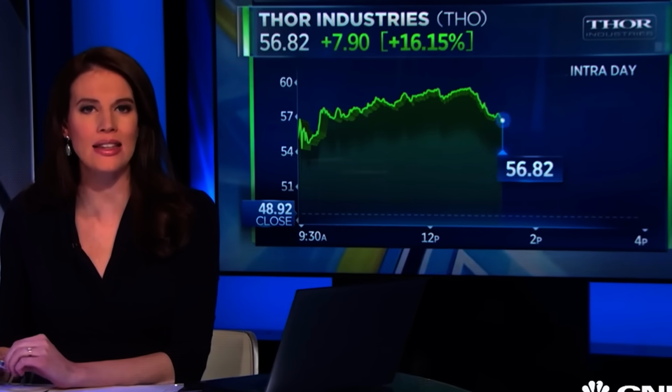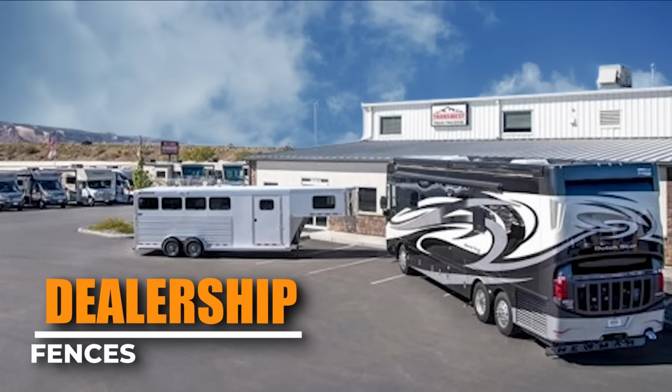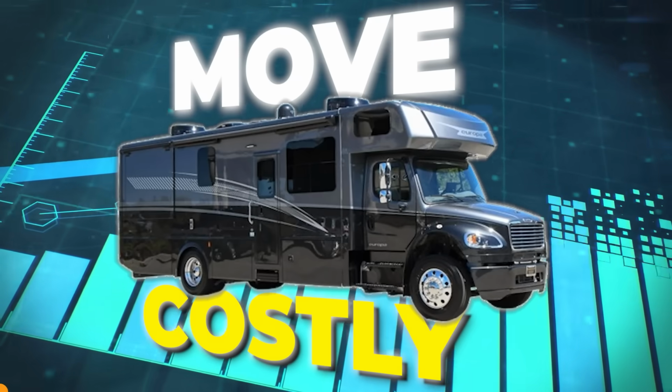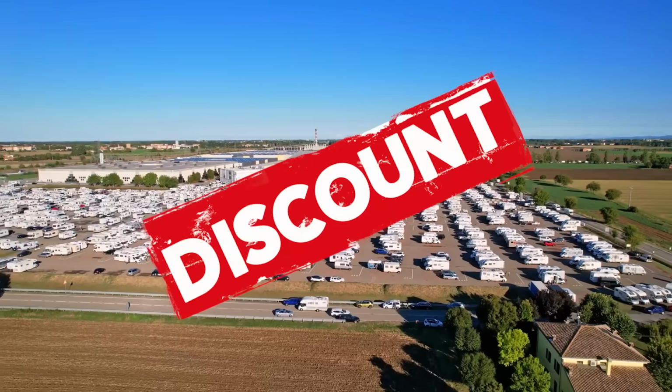Take a look at shares of Thor Industries, which are up 16% right now, on pace for their best day in 8 years. Have you ever wondered what happens to brand new RVs that never sell? The ones baking behind dealership fences? Too expensive to move, yet too costly to keep? Are they destroyed, auctioned off, or waiting for someone to buy them at massive discounts?